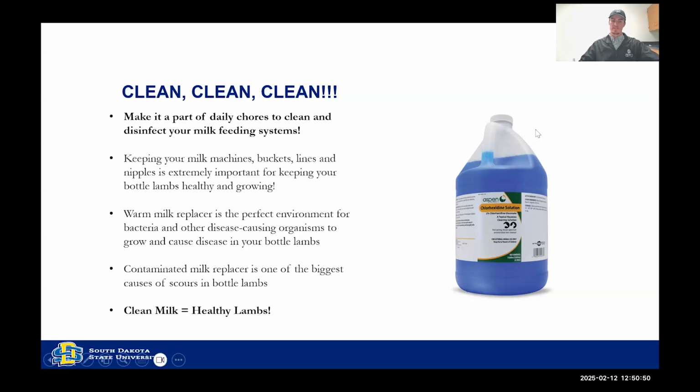This here is chlorhexidine. It's really cheap. You don't have to use very much of it. You use like a splash of it every time you clean. This stuff is the best disinfectant I can recommend. It kills everything it comes into contact with, bacteria, viruses, etc. It takes care of it all. So I would really recommend getting yourself a gallon of this. It's not expensive, like I said. Use it every day to fully clean your buckets, or your milk machines or your milk lines.